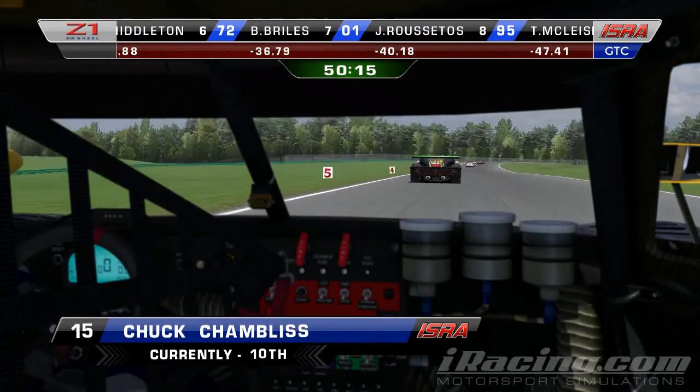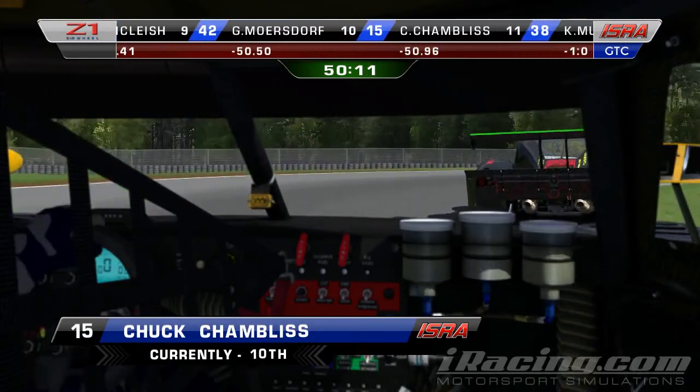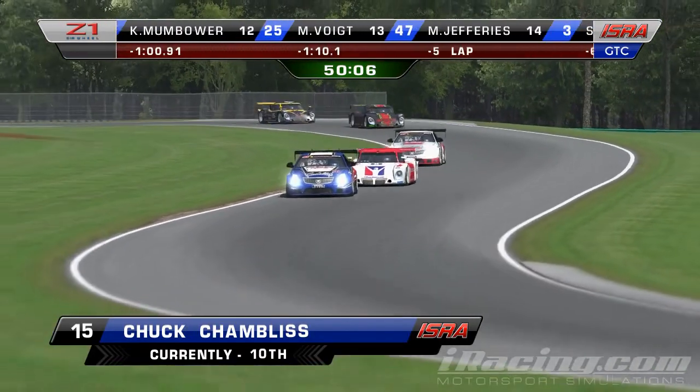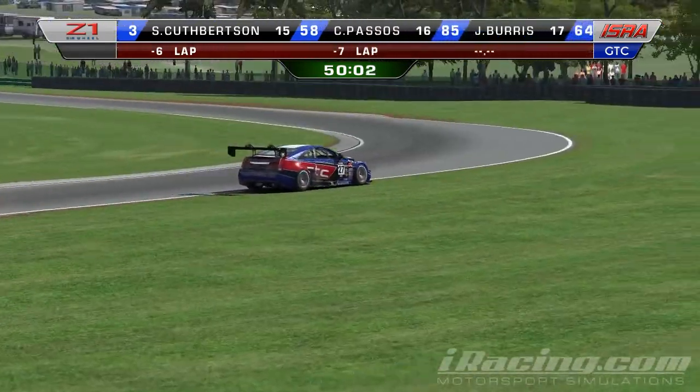Able to take advantage of the draft and help close the gap a little bit between himself and Morsdorf, but he's able to do that under braking, much better under braking than Morsdorf, and he'll pull right into the back of him. Let's see what happens as they catch up to these cars.